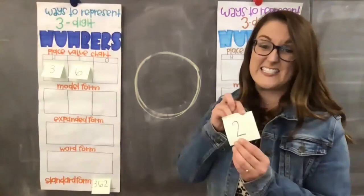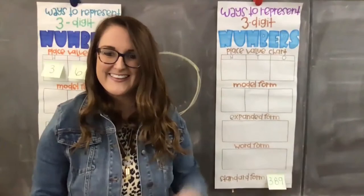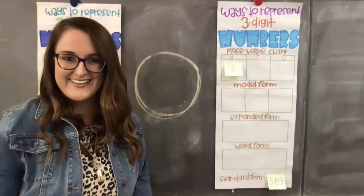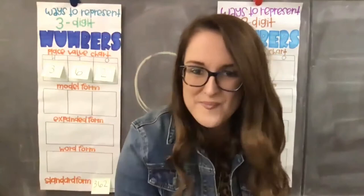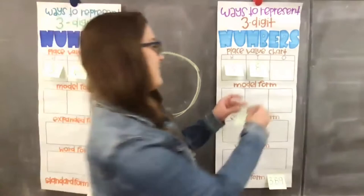Okay, so let's do the same thing for 389. Which digit is in the hundreds place? Nice job, friends. You're right. The 3 is in the hundreds. That means what is in the tens place? Nice. If you said 8, then you are absolutely correct. If not, no worries. Go ahead and write an 8 in your HTO chart at home. Okay, what now is the only digit that's left? And which one is in the ones place? Nice job, friends. Our 9 is in the ones place.